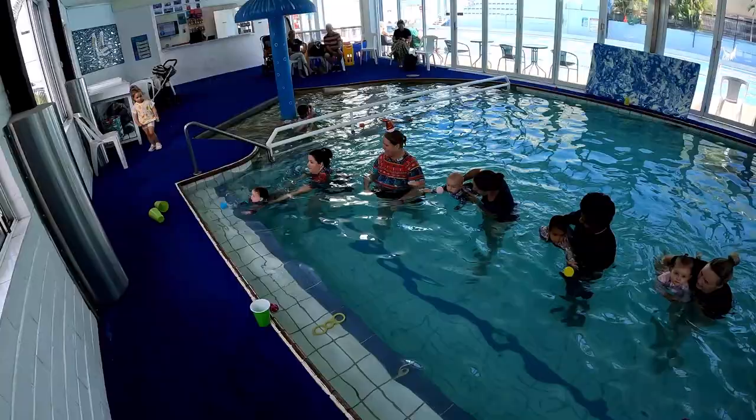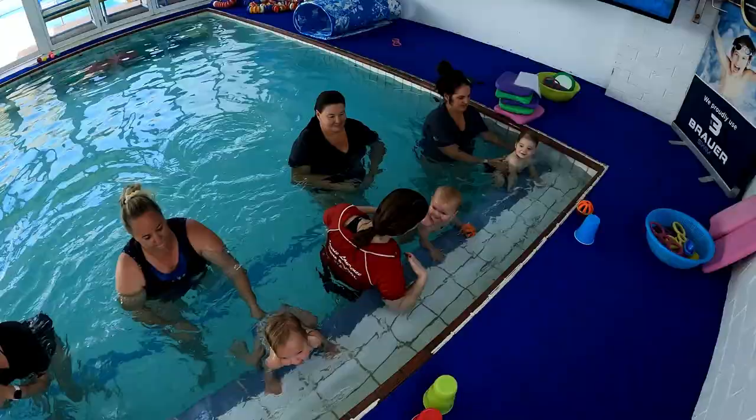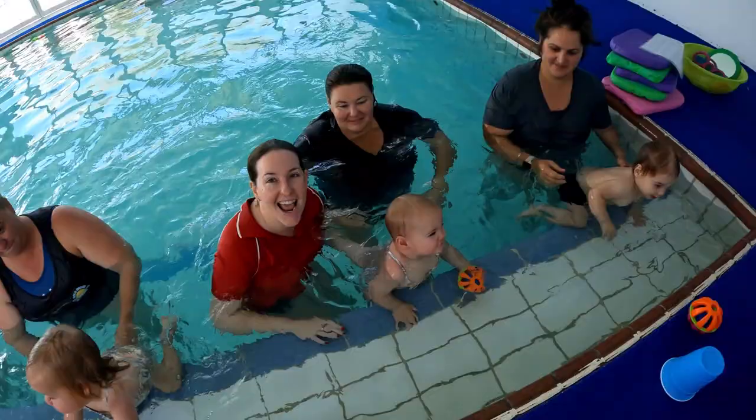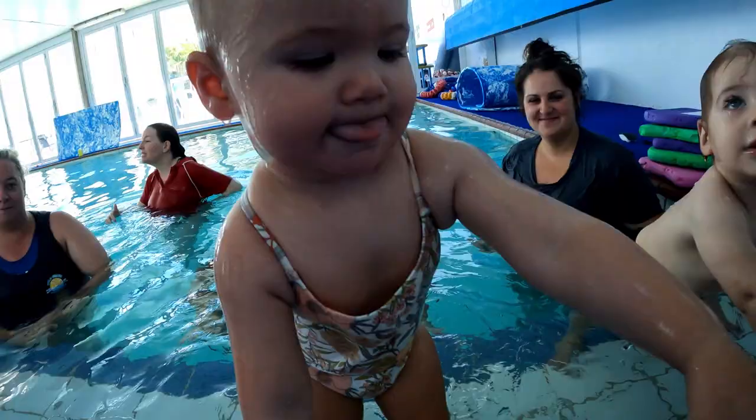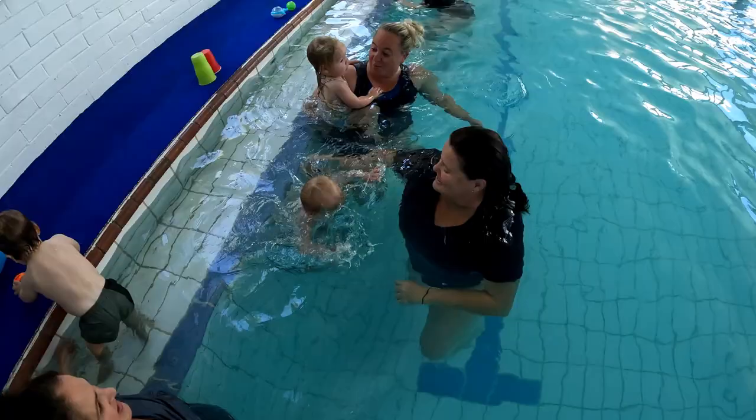In every instance, the child is encouraged to pull themselves up out of the water onto that teaching ledge or platform. Very often, toys are used to encourage the children to pull themselves up out of the water. Wave formation once again.